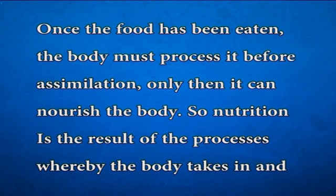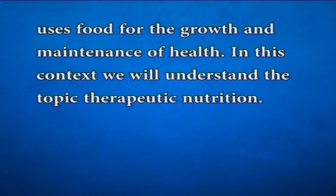This information should serve as a guide to nurses, dietitians, patients, and laymen to help them focus on improving overall health by mere nutrition therapy. Once the food has been eaten, the body must process it before assimilation. Only then can it nourish the body. So, nutrition is the result of the process whereby the body takes in and uses food for the growth and maintenance of health. In this context, we will understand the topic therapeutic nutrition.